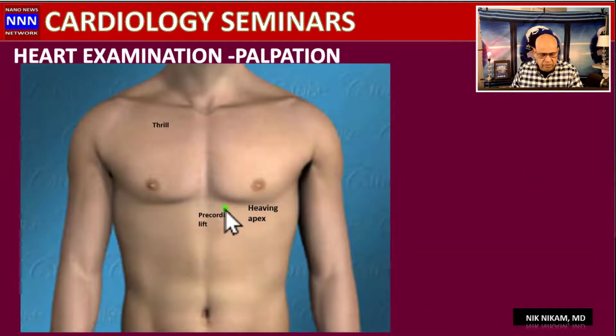For example, if the patient has pulmonary hypertension or significantly elevated right heart pressure or tricuspid regurgitation, we may be able to feel a precordial lift here. Same way at the apex, if you have left ventricular enlargement or left ventricular hypertrophy, we can feel a heaving apical impulse. If a patient has a significant aortic stenosis, we may even be able to feel a thrill in the right second intercostal space, and you may even be able to hear a sound without a stethoscope when a patient has a critical aortic stenosis. Some of these things will really bring you into the entire history of this patient.